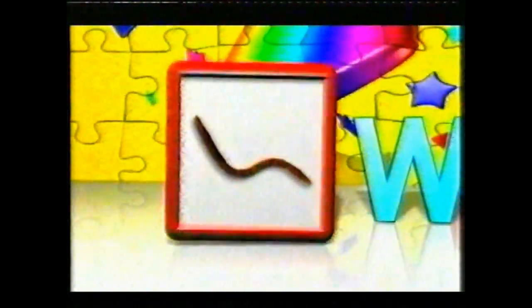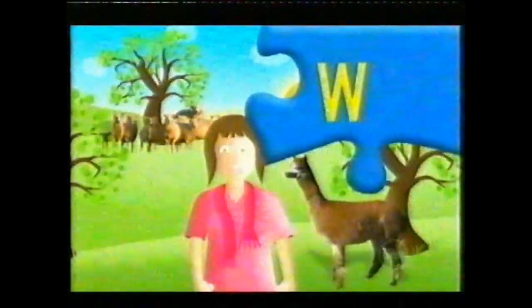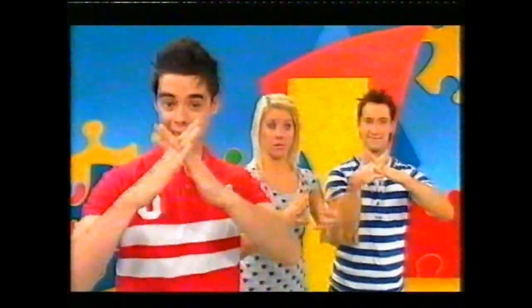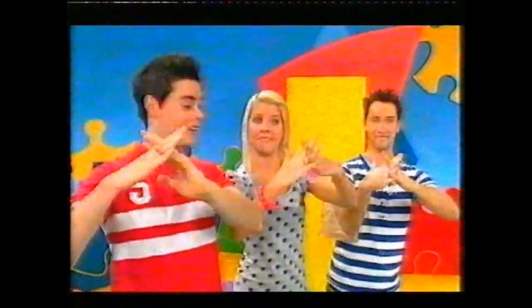W is for window. Ooh, a wiggly worm. And a wheel. The letter W. The fourth piece of the puzzle. The letter W. The final piece for all to see. Can you guess what today's puzzle could be? And this is how we sign the letter W in sign language. Ooh, like that? That's it. Well done, guys. Well, that's excellent.